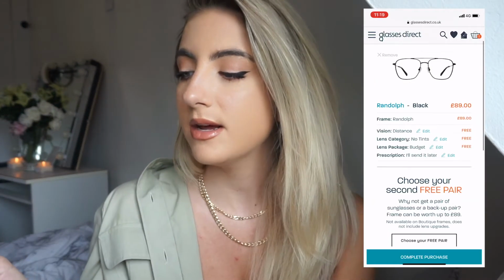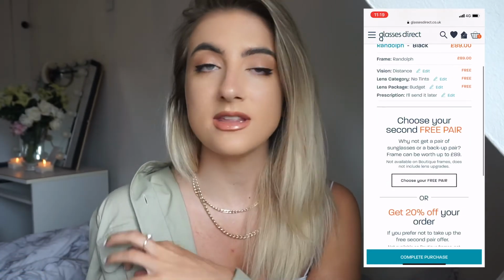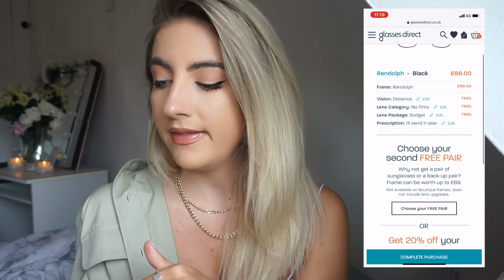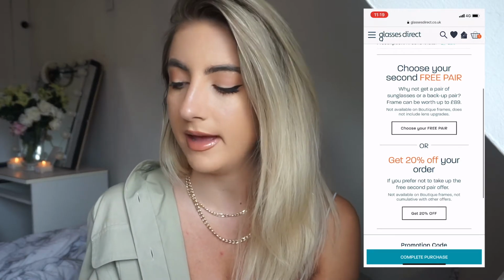So they're £89, and then you would choose your free second pair. So that's completely free, another second pair. And then you can either get that, or you can get 20% off your order, but I would, if I were you, go for the second pair because it's better.